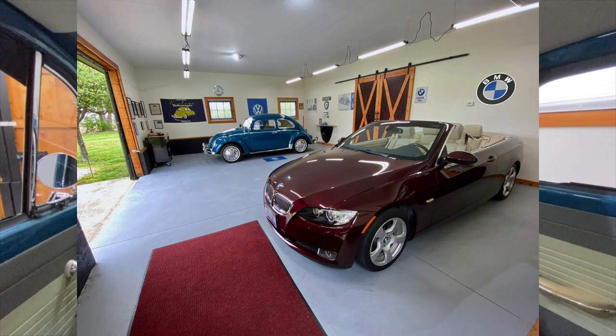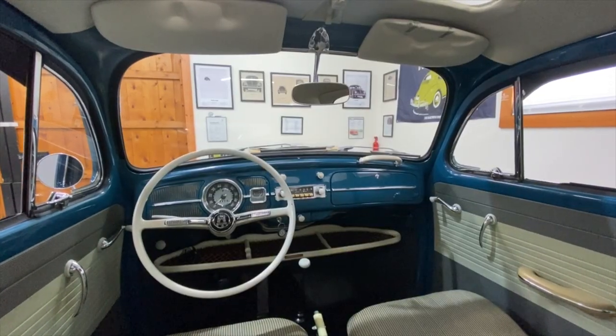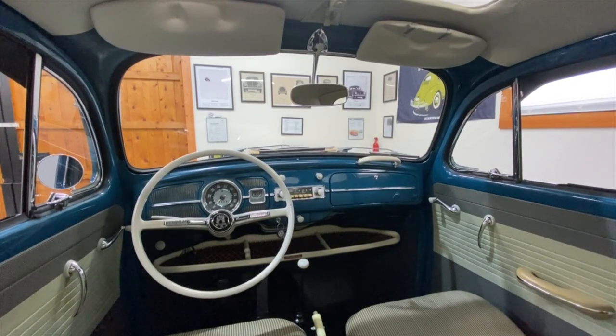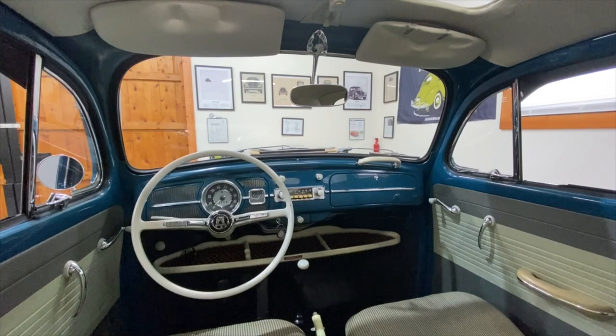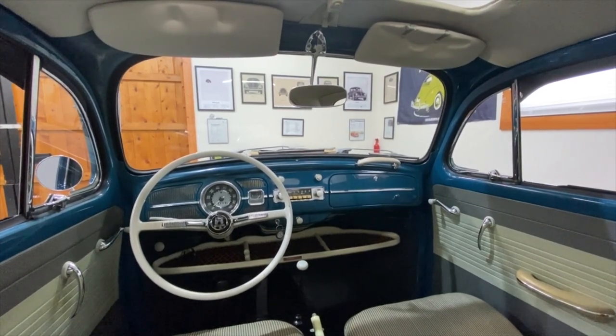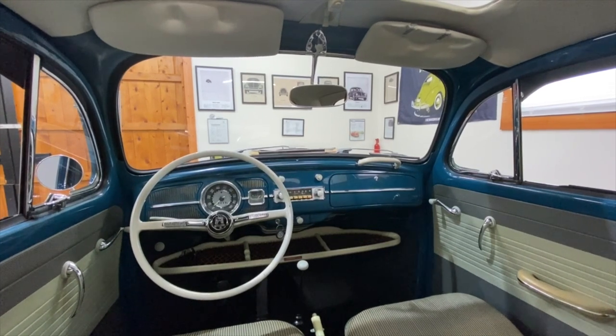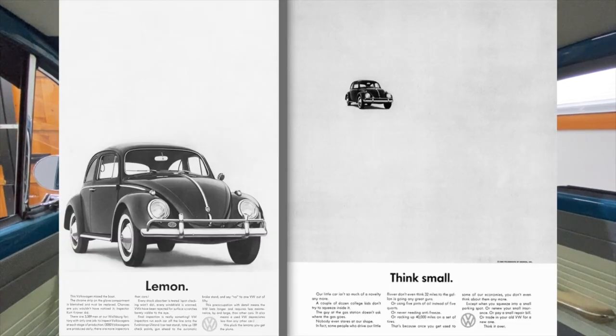And then I did to the garage what a lot of VW enthusiasts do. I decorated it with different Volkswagen paraphernalia. I'm a retired history teacher, and so I study the history of Volkswagen, which is kind of fun. And then I also took a particular interest in the famous Doyle Dane Bernbach Think Small advertising campaign.